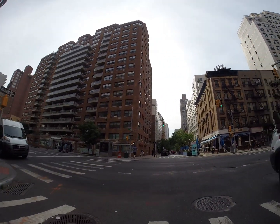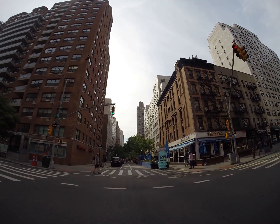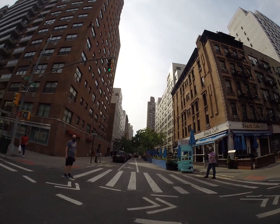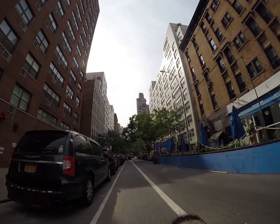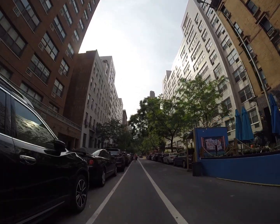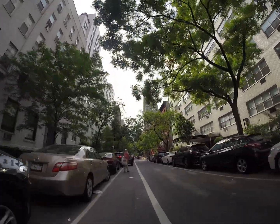I'm going to go over to 1st Avenue, loop around to 71st Street, and head west to Central Park on 71st Street, make a brief little jog onto 72nd Street to go into the 72nd Street entrance to the park. We'll see that when we get there. So again, like I said, we're going eastbound on 70th Street.